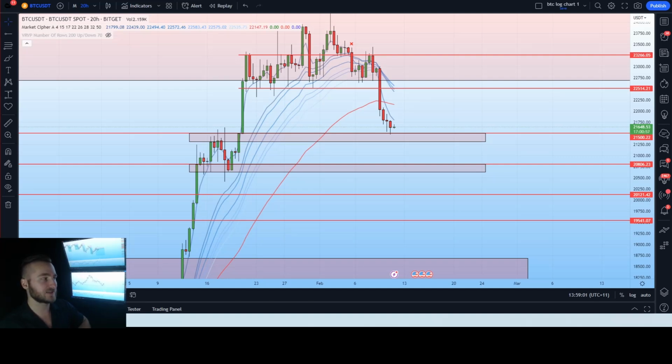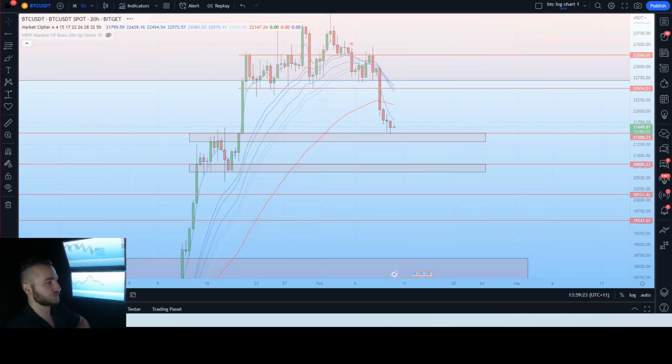So let's talk about the probability of a bounce here. Let's do a short-term tech analysis and then do a macro tech analysis and discuss what would be the implications of Bitcoin dropping lower, how would this affect the macro chart, and what data do we have that points towards a continuation down, and what data do we have that points towards a macro continuation upwards. So let's go ahead and dive into the smaller time frame.